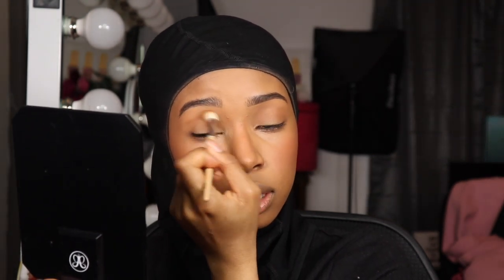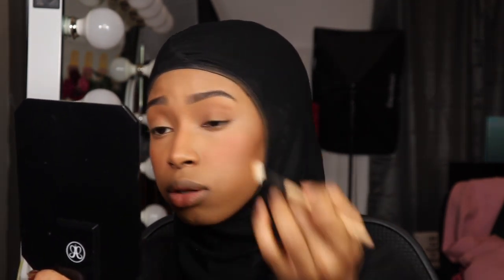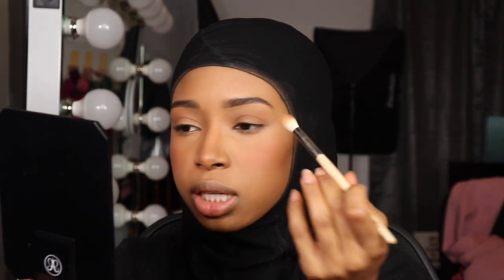I also learned from my coworker, Ayana. She puts bronzer all over her lid and literally just blends that out. And it looks so good when she does it. I've tried it before. It looked cute, but it didn't look as good as when she does it. But that's another idea if you want it to be a little bit more dramatic. Just keep building it up on the lid and blending it out like a smoky eye kind of.